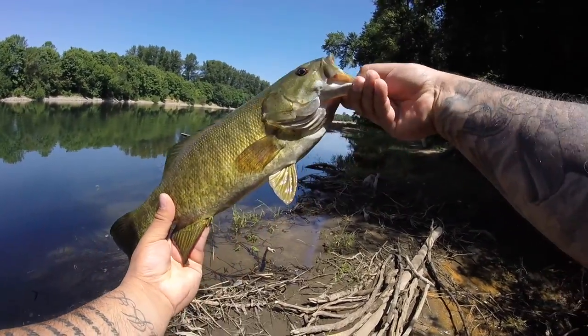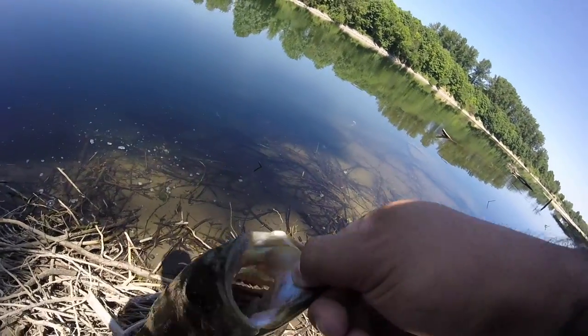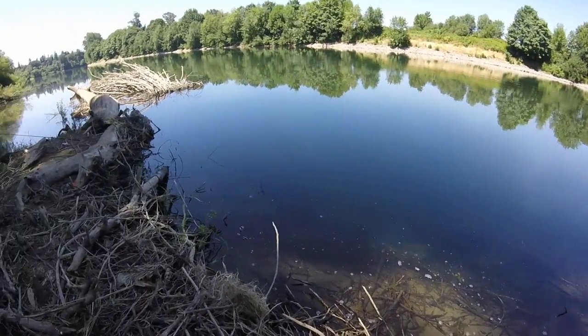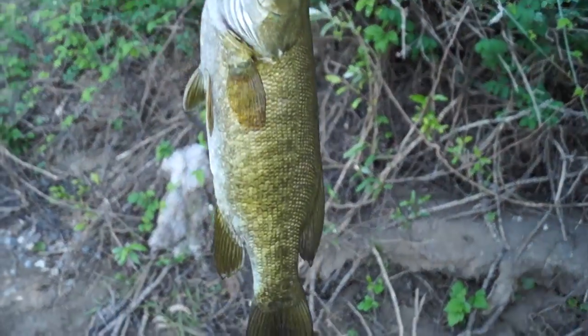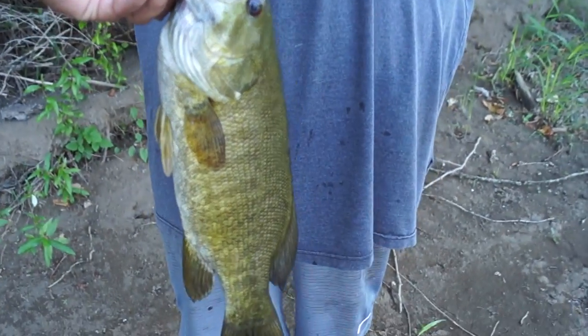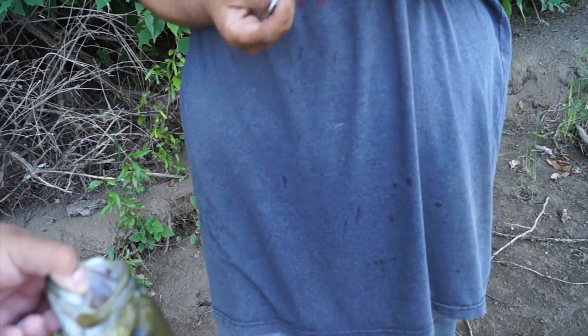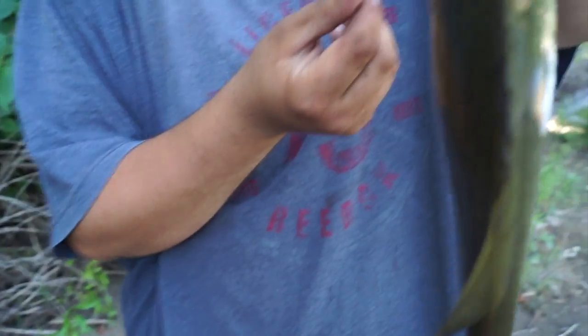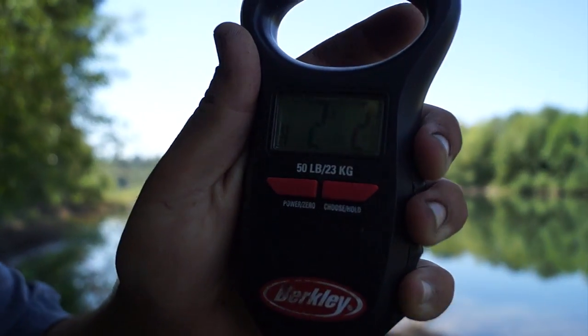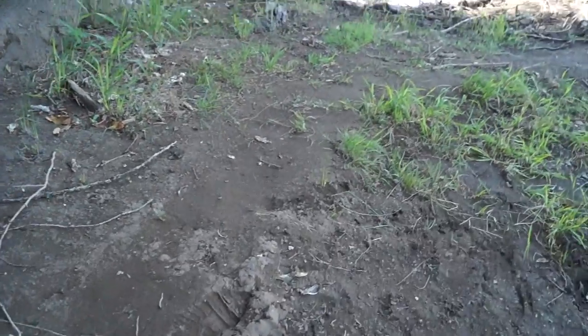Oh man, I'm gonna say 2 pounds at least, if not more. Good deal. All right, look at this hunky girl, man. At least 21 inches. Let's get a weight on her if we could. Hold on, some kilograms. There we go. Let's get a weight on her here. Good. We're good. 2 pounds. 2.2. All right, let's let this baby girl go.